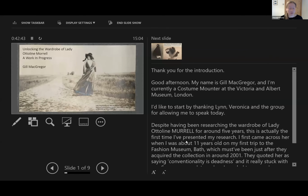I'm now going to introduce our final official speaker for today. I'm going to pass over now to Gill MacGregor, who's going to be unlocking the wardrobe of Lady Ottoline Morrell. And again, it's another work in progress. So just to introduce Gill to you, Gill is currently a textile conservation display specialist or costume mounter at the Victoria and Albert Museum, London. We can just see your notes at the moment, Gill, sorry about that. No, it's fine, it's quite fun.